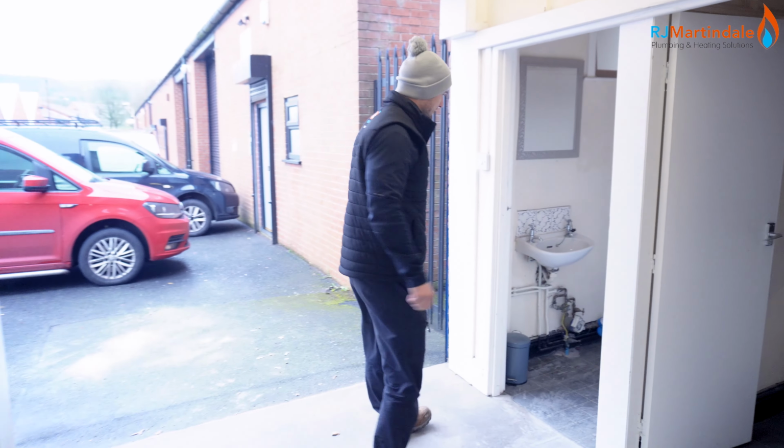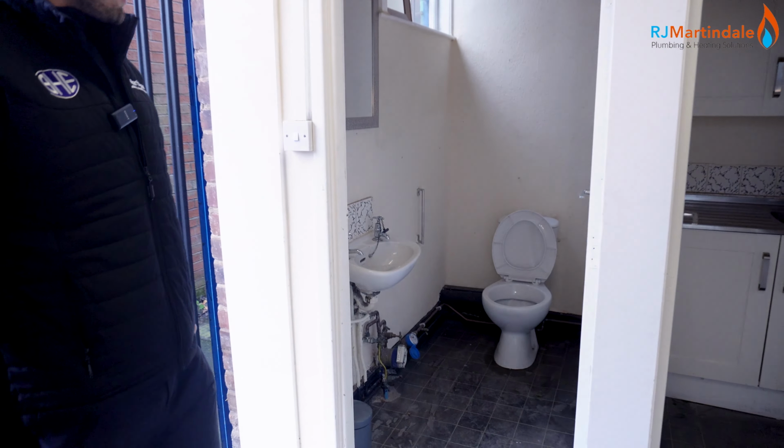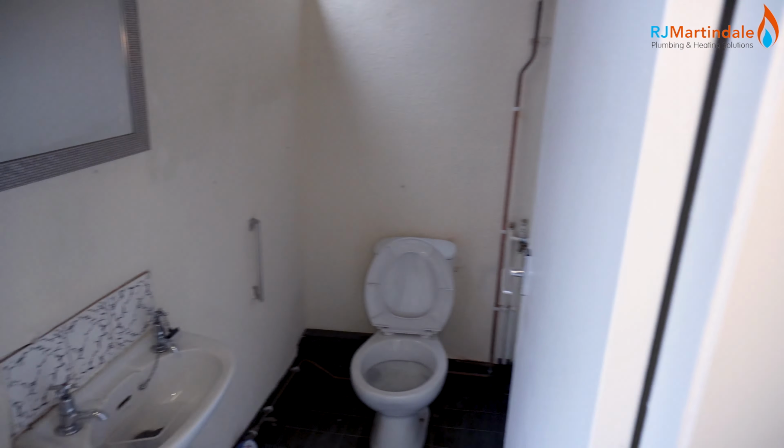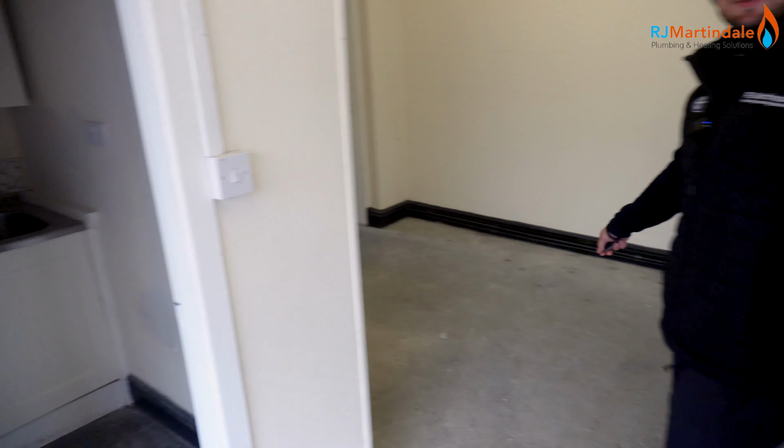We've got a lovely bathroom there. Look at that. Beautiful. He's even cleaned it for us. Have a look at that. Look at him minging. Kitchenette.